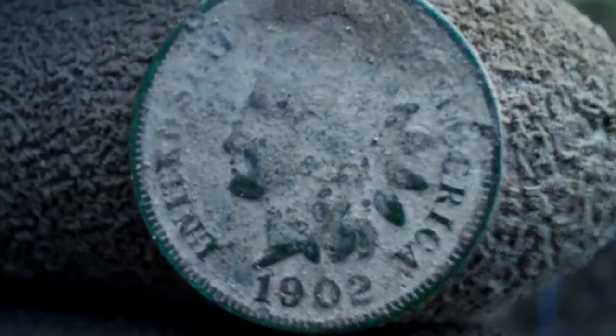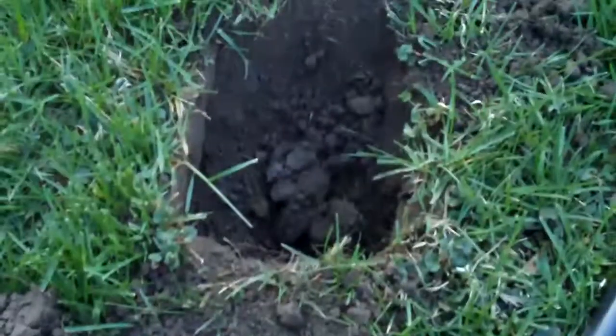Now let me clean this up a little bit and try to get a date on it. Okay, it's a 1902 Indian head. Two Indians and a V-nickel out of the same hole. That's cool. And I'm going to check it again. Who knows? There might be something else in there. That conductivity number was pretty high.